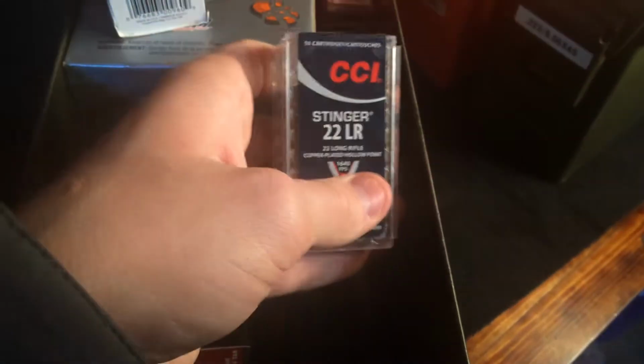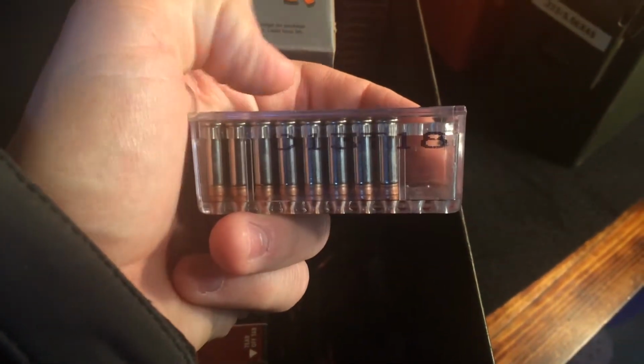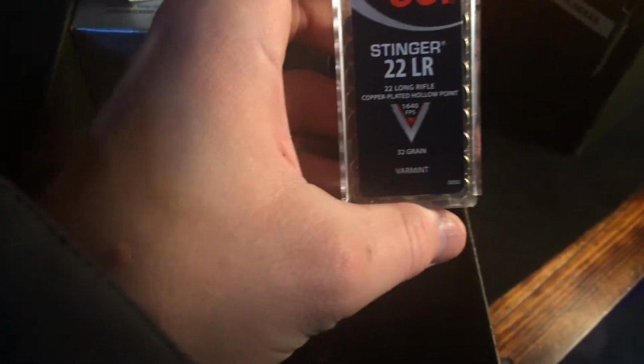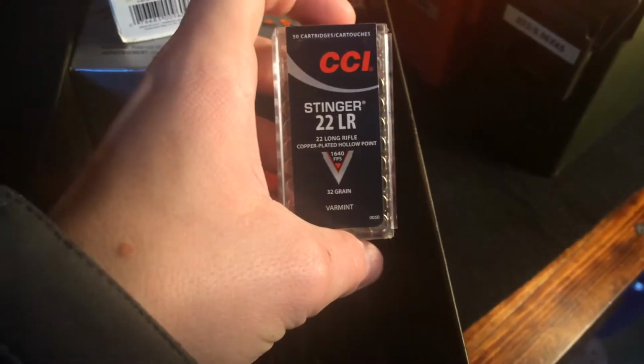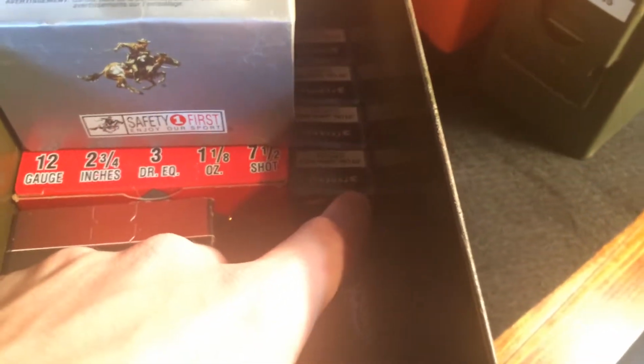2 boxes of CCI Stingers. This one I had to open up at a friend's house to show him, and I let him shoot them. But good for your quality 22s, and my bug out bag has a 22 in it, so it'll be good to go carrying that. And then 3 boxes, maybe 4 boxes of just regular standard 22. This is 40 grain round nose Federal, and I bought that, God, so many years ago.